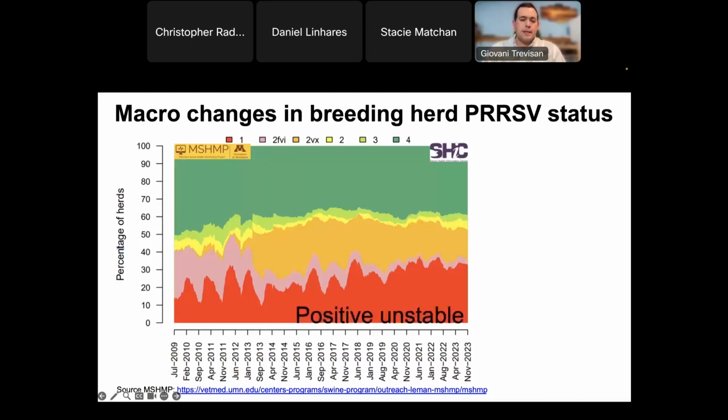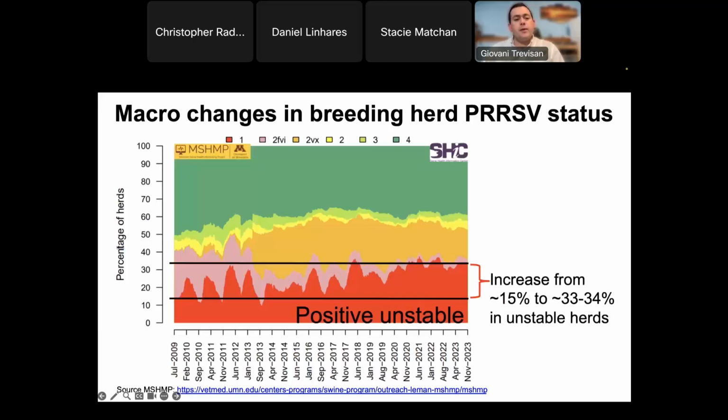The first thing we can see is there is a group of breeding herds that are positive unstable. That means they are sending pigs downstream that are positive for PRRS. Over the years, we have a trend of increase in positive herds. A decade ago it was about 15%; now about 33-34% of those breeding herds are positive for PRRS. What that means is that this has been helping to keep the circulation of the virus in breeding herds, but also the downstream piglets are more positive for the virus.